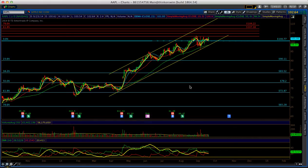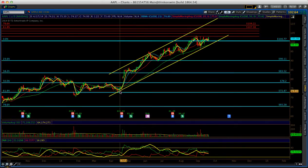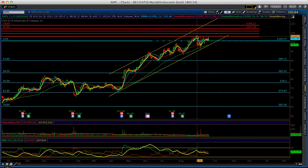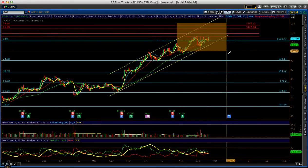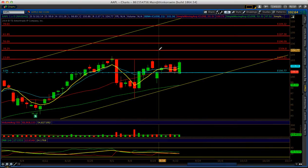Today is September 22nd, 2014, and let's talk about our favorite fruit, Apple. Right here, Apple, as you can see, has been trading inside this uptrend channel since April, and is right here consolidating between 103.21 Fibonacci extension resistance. You can see right here, this is extension resistance, 103.21.